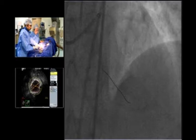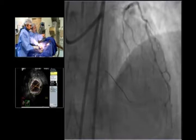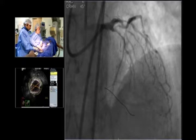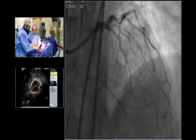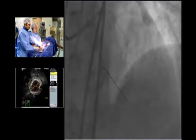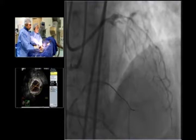Maybe epicardial, epicardial. You want me to inject first? Yeah. Okay, epi. There is some antegrade flow. Yeah, it looks like there's calcified plaque. Yeah, long segment disease.